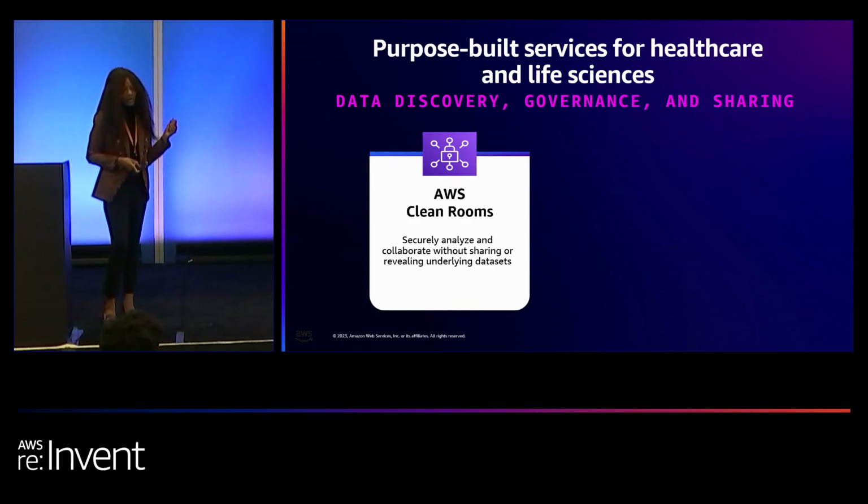Now, while ADX is helping more and more customers every day, researchers and healthcare organizations sometimes do not want to or cannot share their data or put it onto an exchange. So that's why we announced clean rooms to address exactly these needs. With clean rooms, you can securely analyze and collaborate without sharing or revealing your underlying data. And if you heard Swami's keynote yesterday, you probably also heard a new ML feature of clean rooms that allows you to do lookalike modeling.